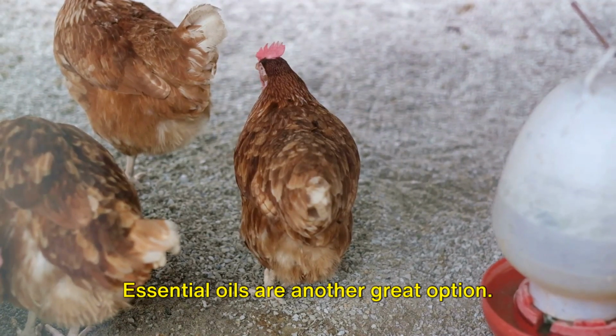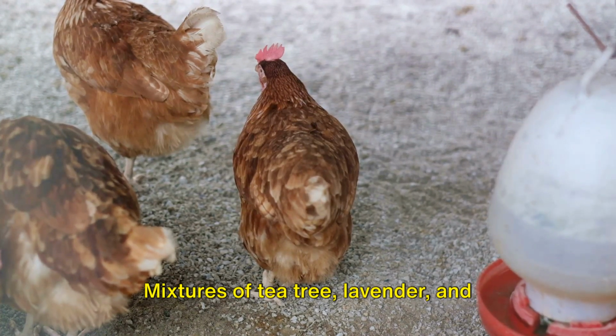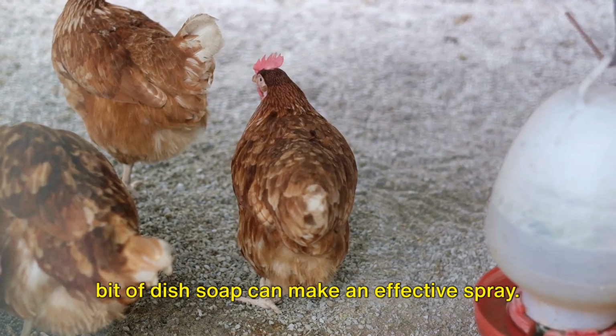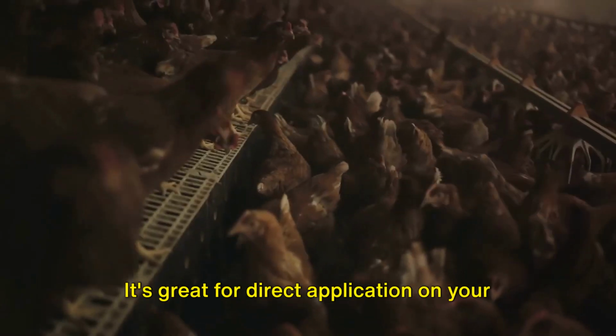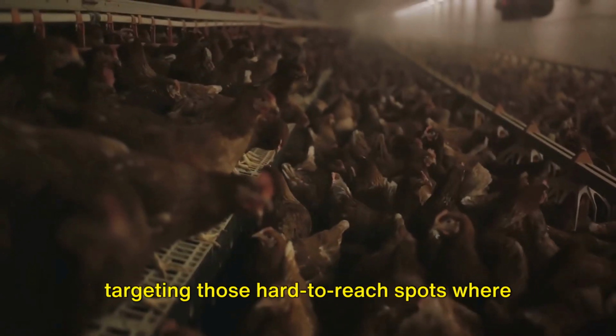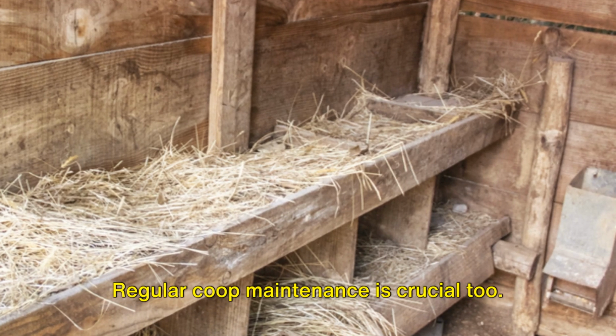Essential oils are another great option. Mixtures of tea tree, lavender, and eucalyptus oil, diluted with water and a bit of dish soap, can make an effective spray. It's great for direct application on your birds and around their living spaces, targeting those hard-to-reach spots where mites hide.